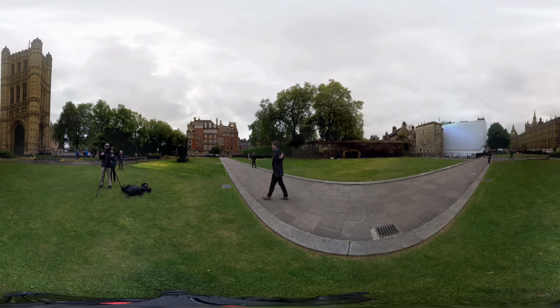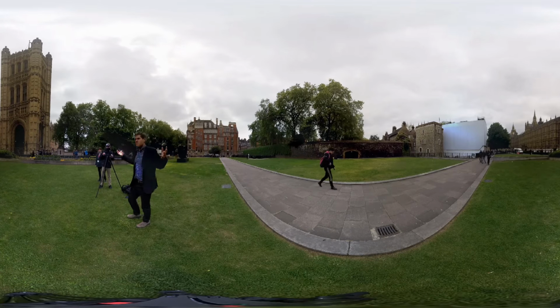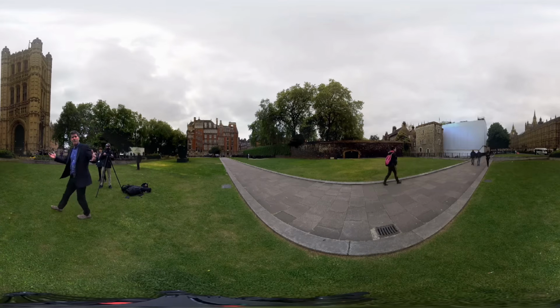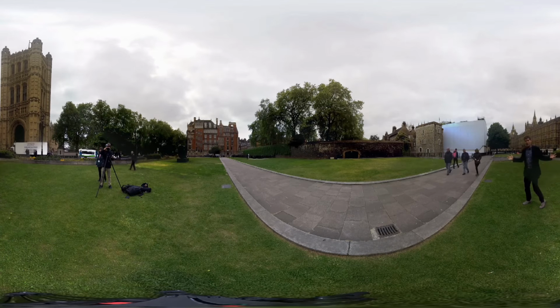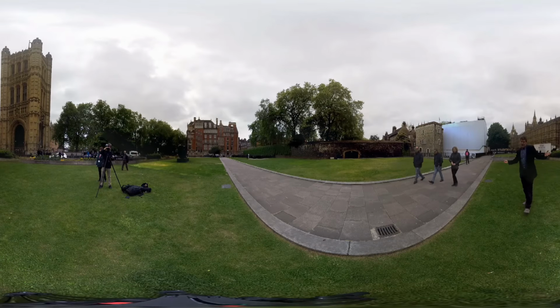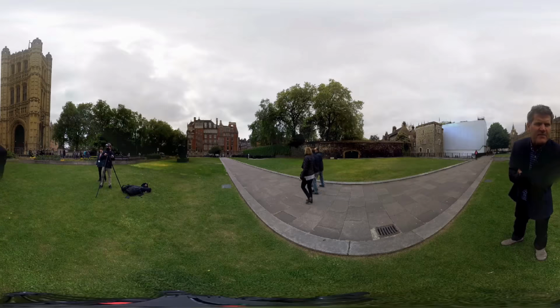Does it give us an extra dimension, or is it just distracting? Would it help in, say, not just Parliament, but in places like Tahrir Square? Would it help us tell stories from the field, from war zones and disaster areas better? Or is it just a gimmick that will make the audience feel a little sick?